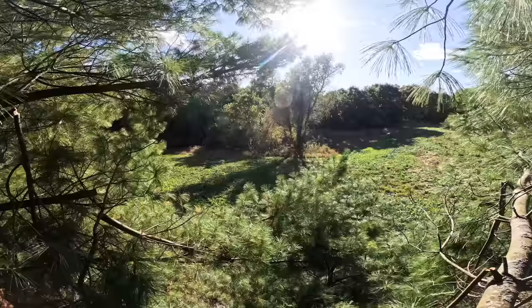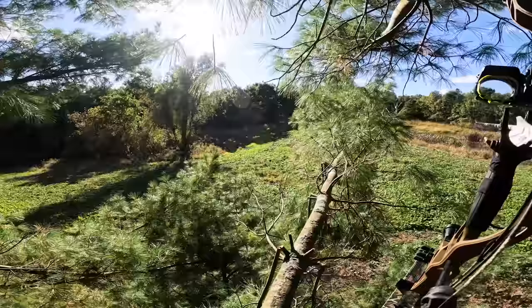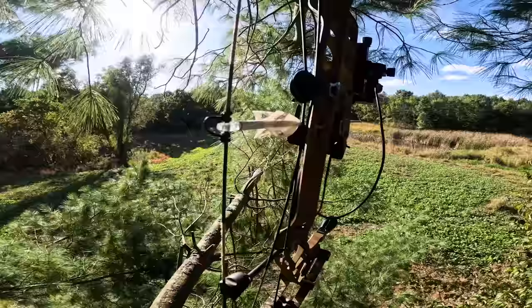My setup here is my first time hunting this farm this year, but set up obviously on the edge of the Nebraska plot. But the Nebraska plot is kind of on the backside of a little wetland dam, and so there's a little bit of water up here, which I think will be a good attractant too. So really looking forward to the set.